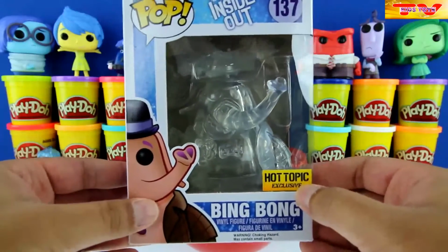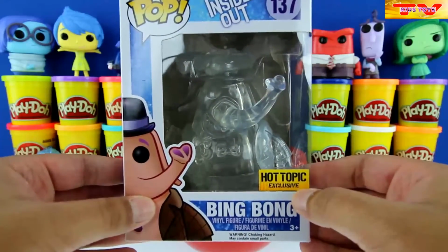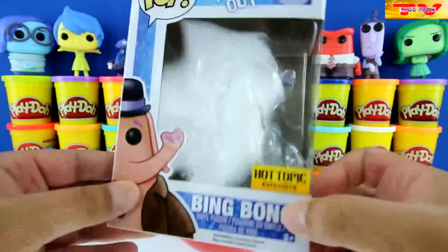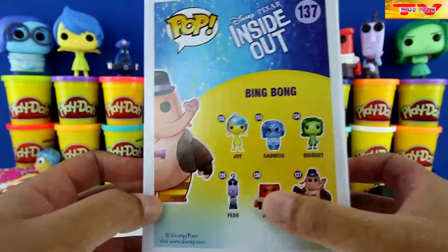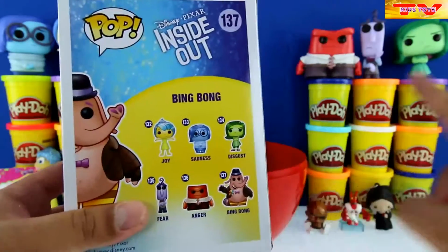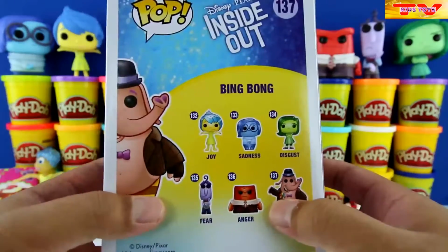Awesome! We got Bing Bong, and he's a Hot Topic exclusive because he's clear. And here are all the other figures in the series, and you can see them all over here. Let's open them up.